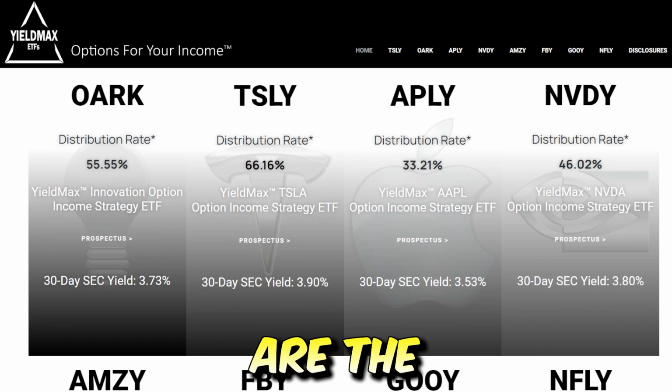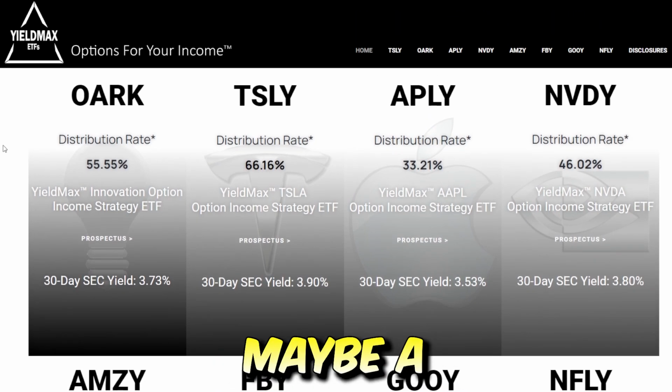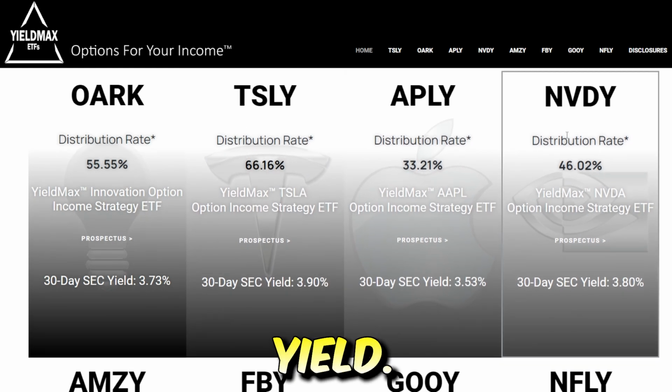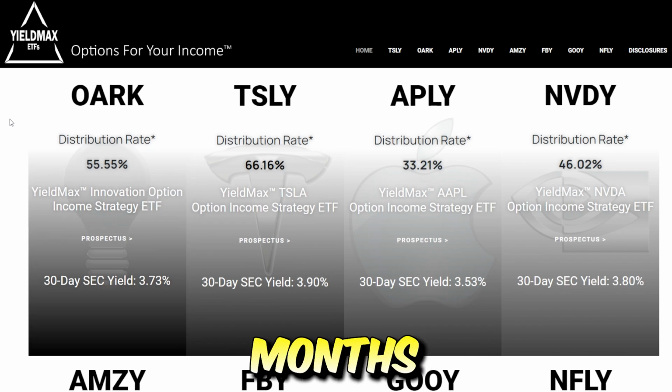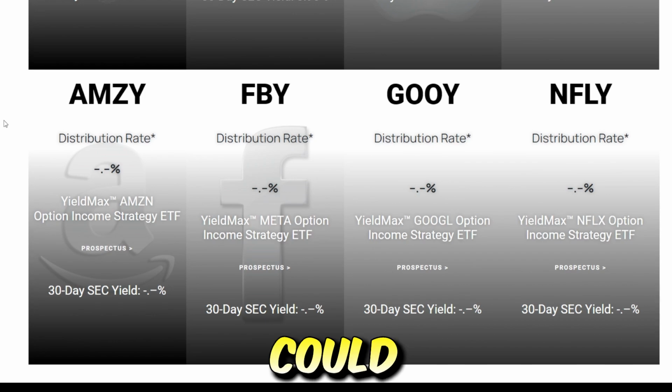So in my opinion, are the YieldMax ETFs worth looking into and maybe worth investing in? For me personally, I'm thinking about setting up maybe a smaller side portfolio where I'm only buying different names of these YieldMax ETFs, maybe putting $500 or $1,000 every few months into these names, maybe equally, and just sort of running an experiment and seeing how they could perform long term.